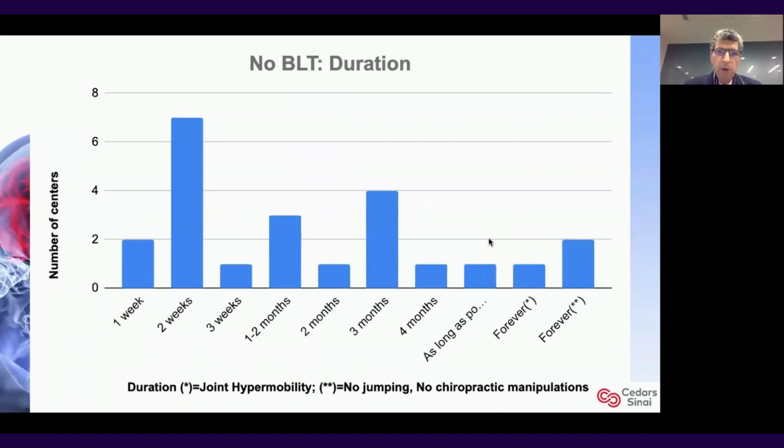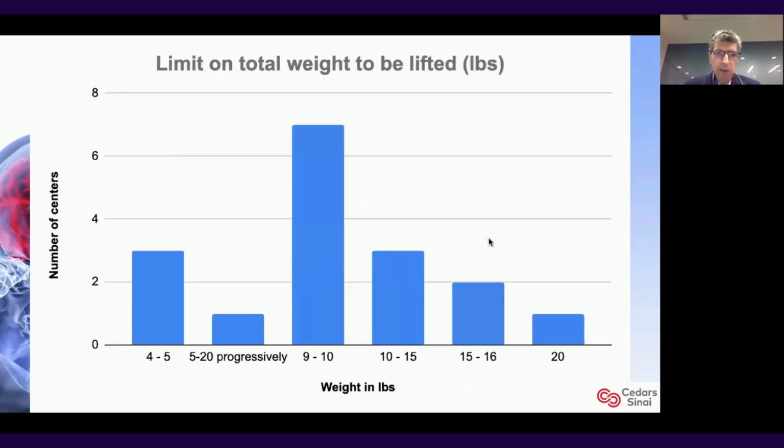So when we talk about no bending, lifting, twisting, what is the recommended duration? The shortest duration recommended has been 1 week as recommended by 2 centers. And then it goes up all the way to 4 months. Another center defined it as, quote, as long as possible, with one center recommending that patients with joint hypermobility syndrome avoid any activity in the BLT category forever. And 2 centers ban jumping and chiropractic manipulation also forever. The mode landed at 2 weeks as recommended by 7 centers.